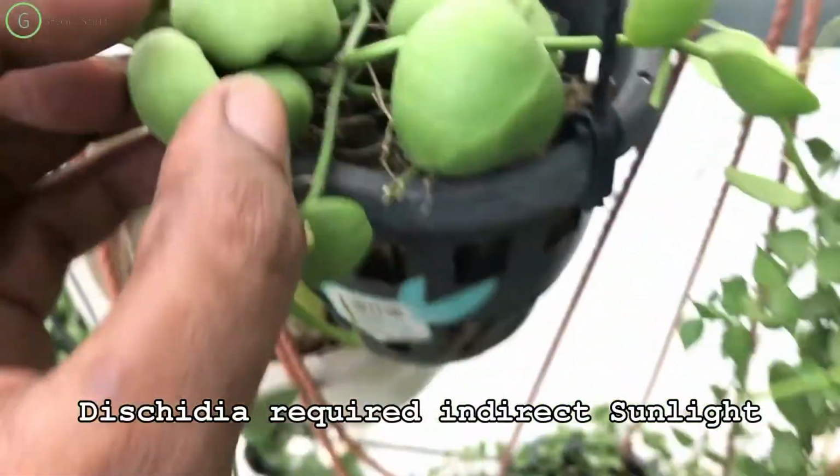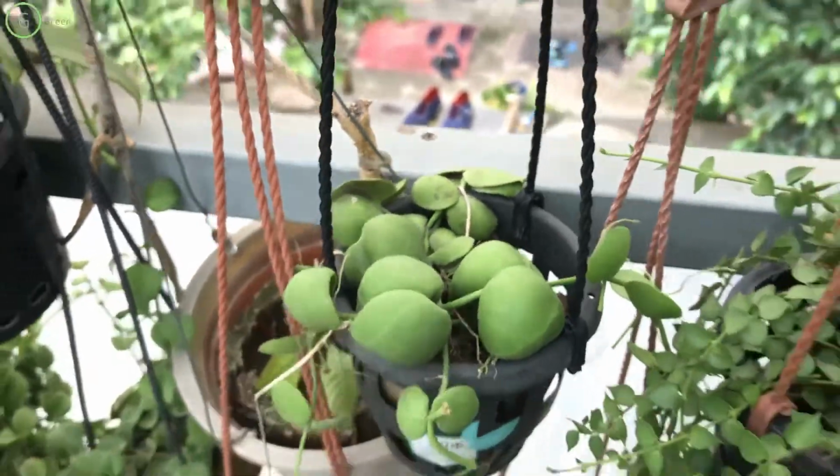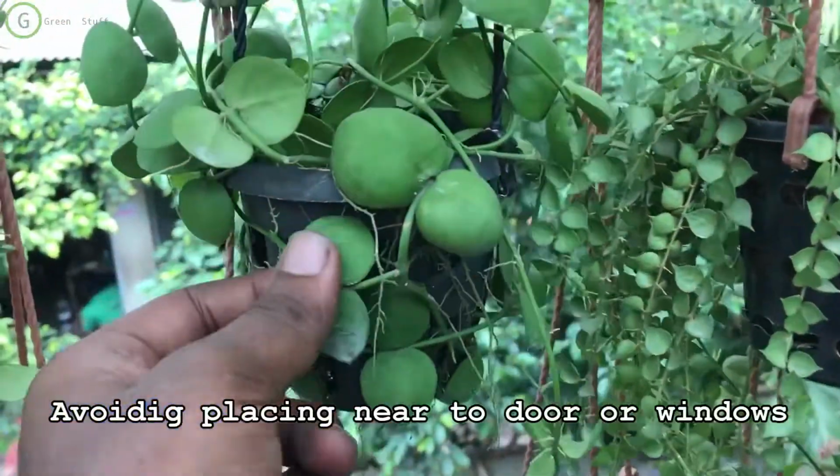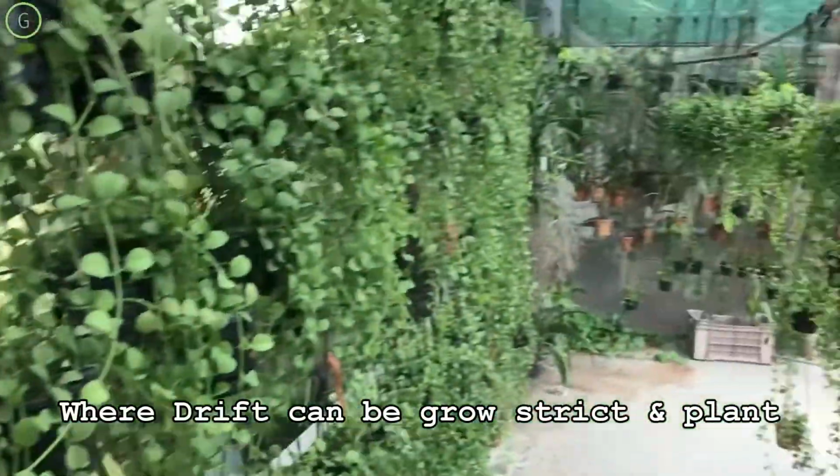Dischidia requires indirect sunlight for at least half a day, avoiding placing it near a door or windows where a draft can stress the plant.